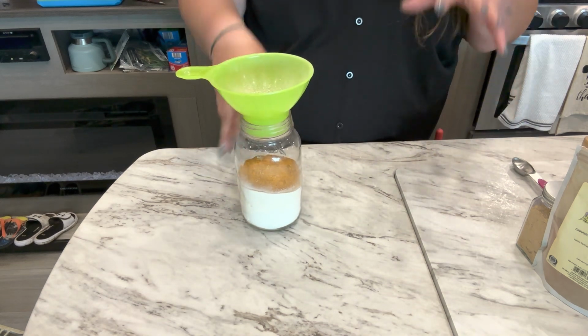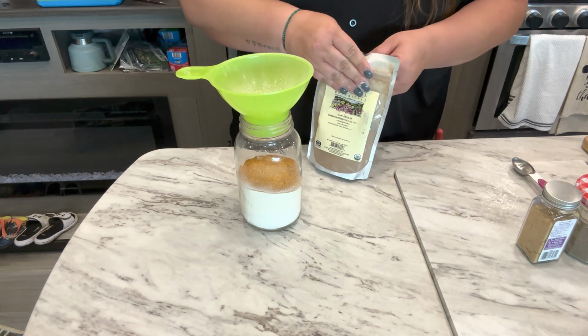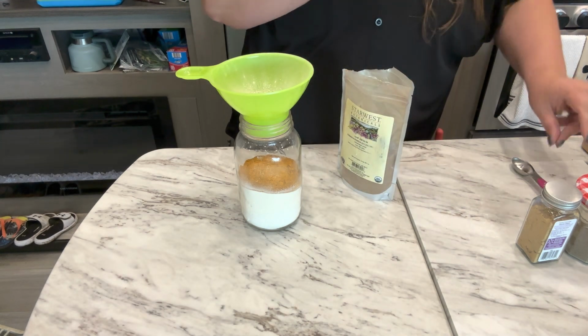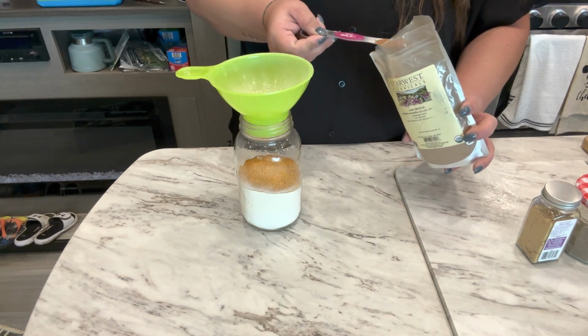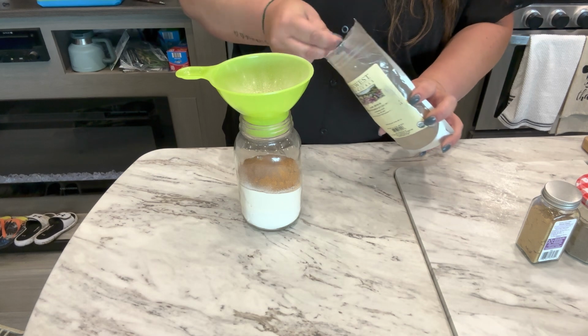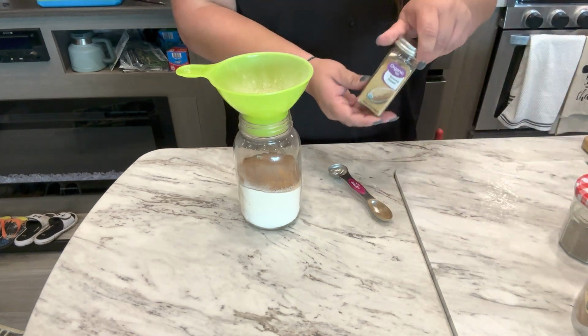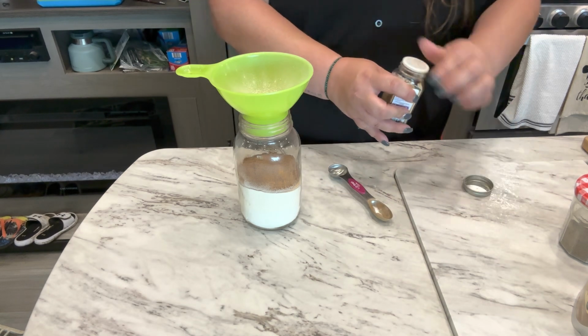Now we're going to add other beneficial ingredients. The Ceylon cinnamon is one, and we're going to add to this mixture 2 teaspoons of the Ceylon cinnamon. And then we're going to do 2 teaspoons of ground ginger.